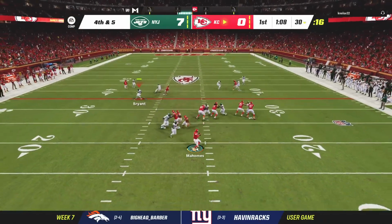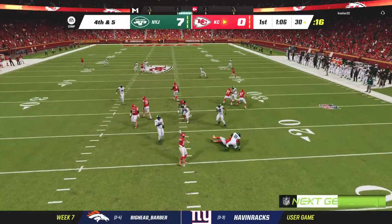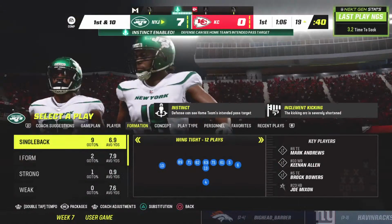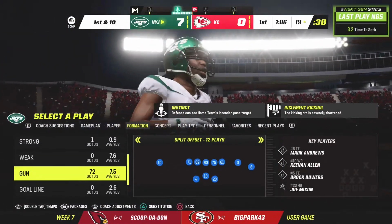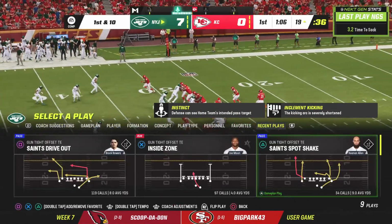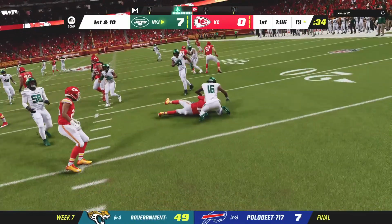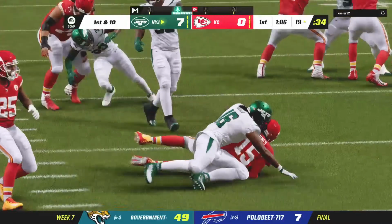Mahomes going to go on 4th down. And he's brought down. Can't do anything with a football. It's a sack and a turnover on downs. Boy, a curious decision to go for it. Doesn't pan out. And now possession's going to go over with a football at the 20-yard line.